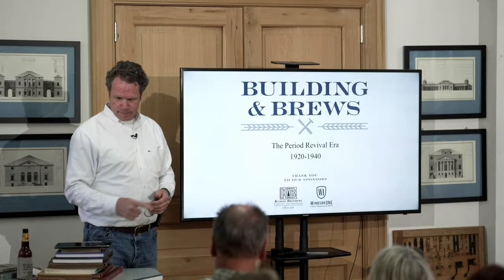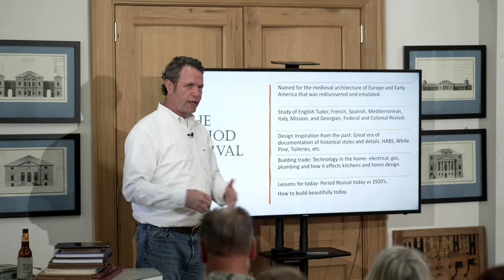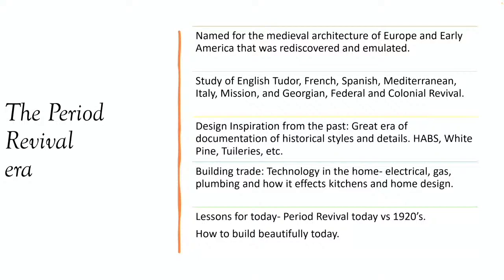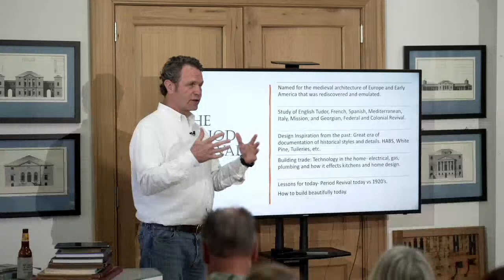Okay, so the period revival era. Mainly it's really a study of, and a love of, and a care for medieval architecture. We'll talk about what happened there, but certainly, looking back to the architecture of Europe and even early America, there was a rediscovery. It's interesting to me that we go from Arts and Crafts right into this style. They don't really, philosophically, have much to do with each other. And so we'll talk about that.